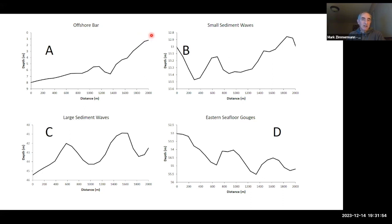The spit has these alternating bands of land and water, and I think this is the next one. The small sediment waves just offshore of it were in 13 meters of depth, and they were only about a half meter tall. But those large sediment waves farther offshore were in water deeper than 40 meters and much bigger. These are 2 to 4 meters in height. And then those seafloor gouges far offshore, those were only about a half a meter deep.